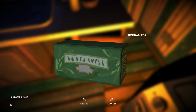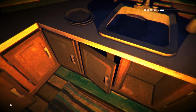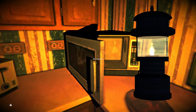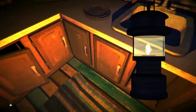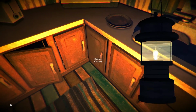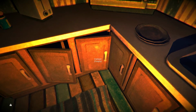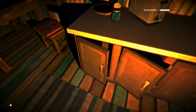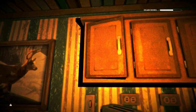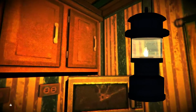Oh, matches. Matches is good. And a little bit of tea. I rarely use the tea. I probably should start using it. I know some of you guys have mentioned previously in other episodes that if I actually start boiling tea and coffee, I would gain some passive buff benefits like extra energy, extra hunger resistance, etc., which I should probably start investing some time and matches into, but oh well, I never really do.